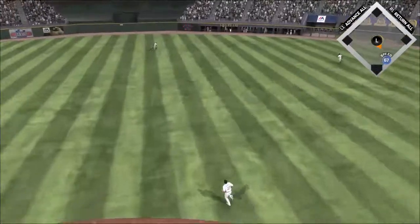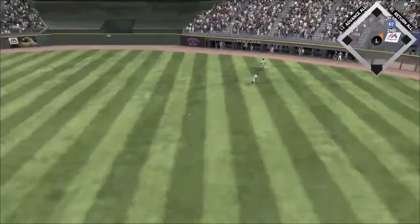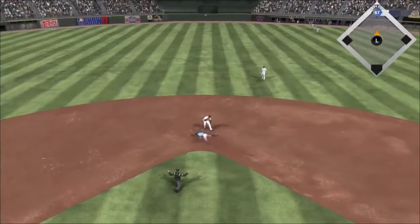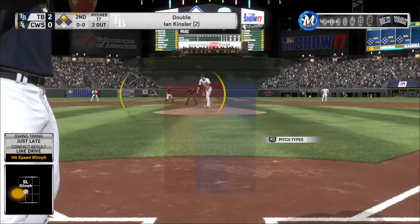Line toward right center. And this will be a base hit for Kinsler. He'll get it into second. And he's going to make it there, barely, as he's into second base with a double.